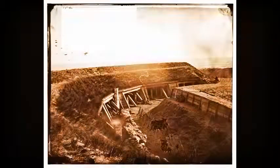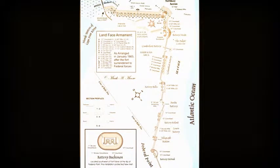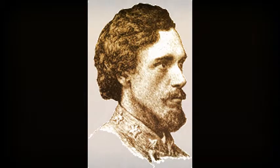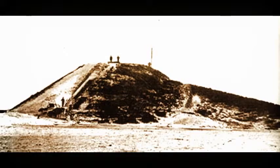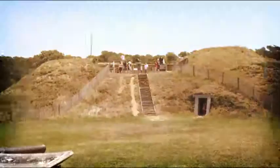The construction of Fort Fisher began in the spring of 1861. It took 3 years and a string of different commanders to complete the fort. General William Lamb was responsible for overseeing the fortification and completion of the fort in July of 1863, which included a series of earthen batteries forming the fort's land face and mile-long sea face, which is also known as the Mound Battery. The Mound Battery is the tallest part of the fort.